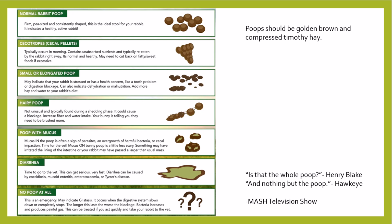So we want to make sure we are brushing them. We recommend brushing at least once a week, but when they are molting, brushing every day really helps to prevent any hair blockages. When cats have a hairball, they can vomit to bring up the hairball, but rabbits cannot throw up, so they don't have the luxury of spitting it out, and that can cause a need for surgery. Poop with mucus, diarrhea, or no poop at all are all veterinarian visits.